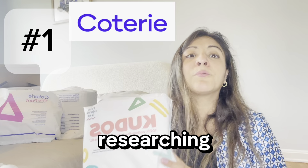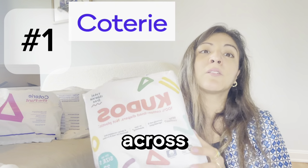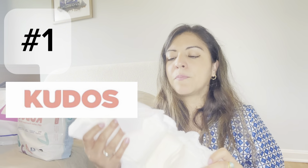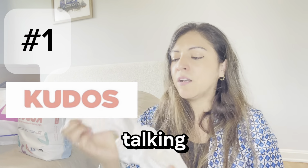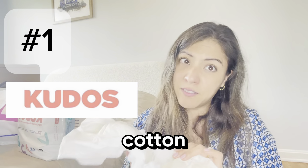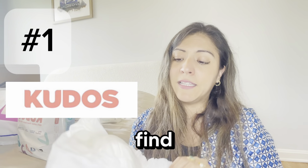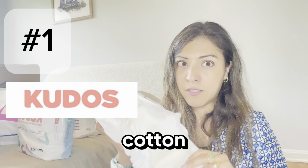So finally, my number one option. Last year when I started researching clean diapers, I came across Kudos for the very first time. I had not heard about it before. Game changer, because the top sheet that we've been talking about so much is made out of cotton. At the moment, this is the only one in the market that I've been able to find that has a top sheet made out of cotton.